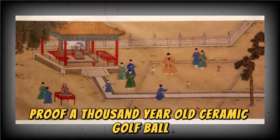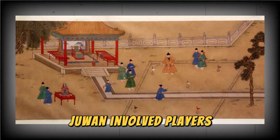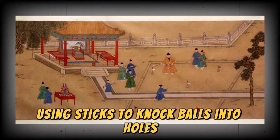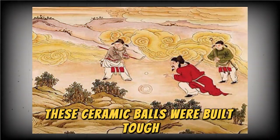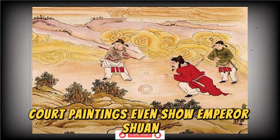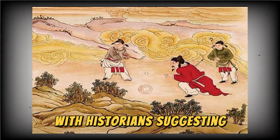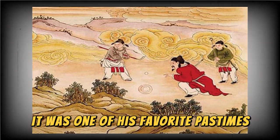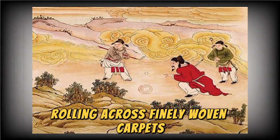Proof? A 1,000-year-old ceramic golf ball shows that this game was very real. Chuan involved players using sticks to knock balls into holes, more like precision putting than today's long drives. These ceramic balls were built tough, which is why over 1,800 have survived. Court paintings even show Emperor Xuan of the Ming Dynasty enjoying the game, with historians suggesting it was one of his favorite pastimes.